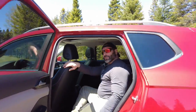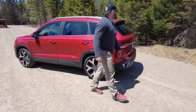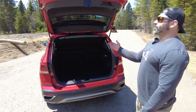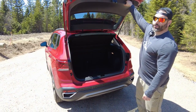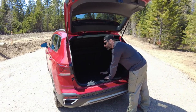Let's take a look at the trunk. Now, the trunk is hydraulic open. You just press the button and it'll open itself, but it's not a powered tailgate, so basically you have to slam it closed. Lots of room back here.